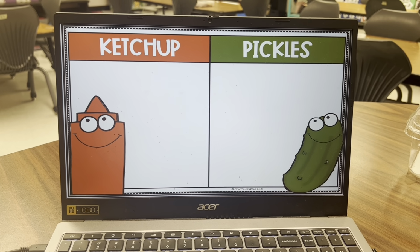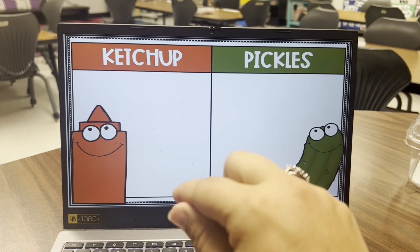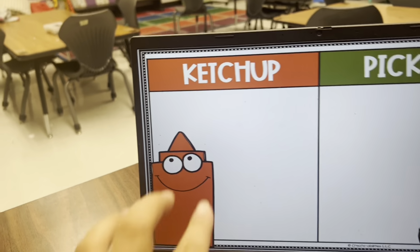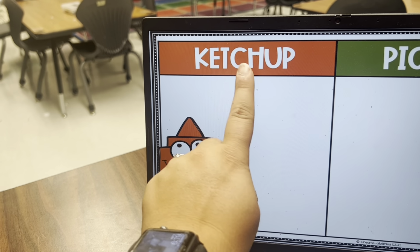And then this is the next slide they see. So all my kids start here on Monday. They're all under the catch-up area, and it has everything that they need to turn in. So for example, if I had Tim, I would put Tim here, and then I would say he needs to do word work, social studies, writing.